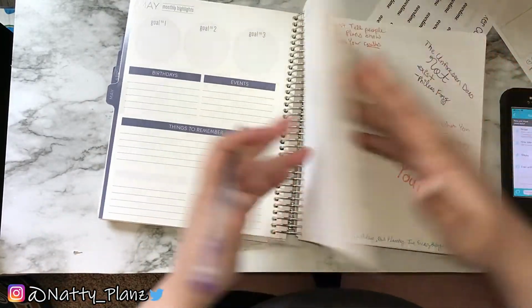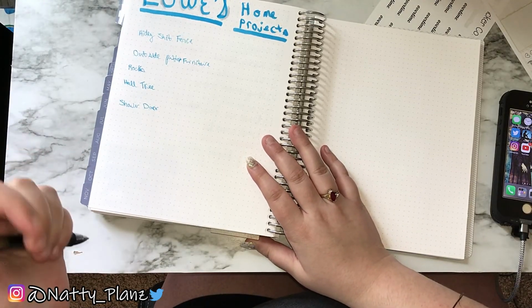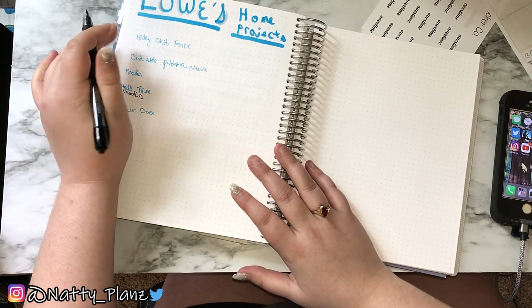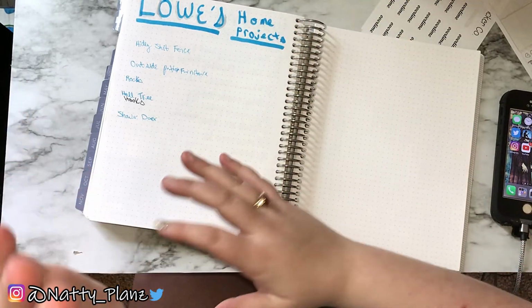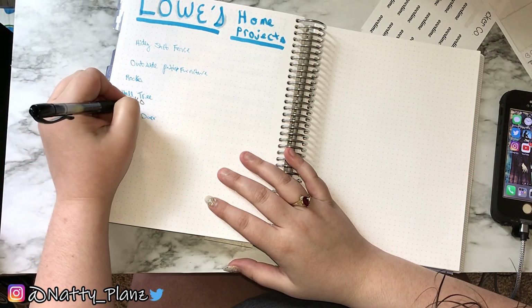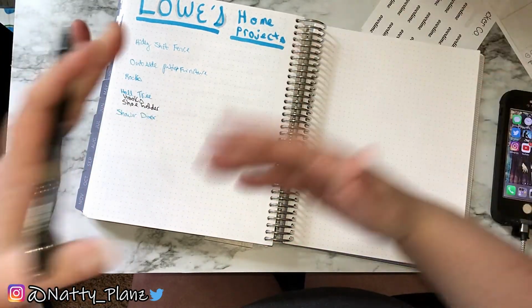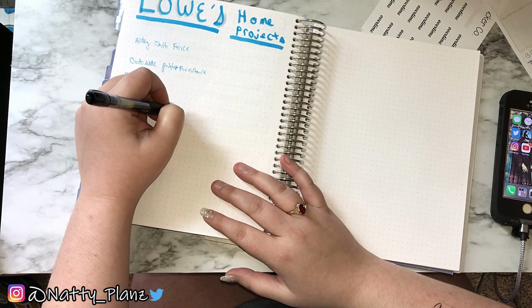Okay, so let's go to the Lowe's project list. We need hooks for this. So the hall tree is where we're going to put our shoes and where I can hang up my purse and my little sweater and stuff. So it needs hooks, a shoe cubby, a shoe holder, and I want it to look nice, be wood or something like that. Hooks, shoe holder, bench, what else?